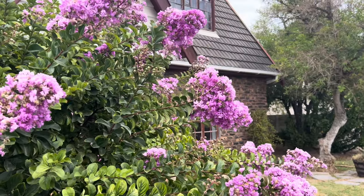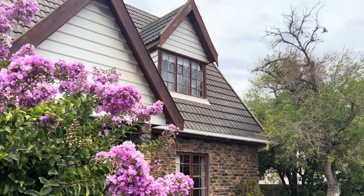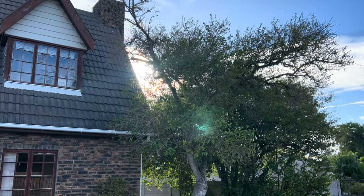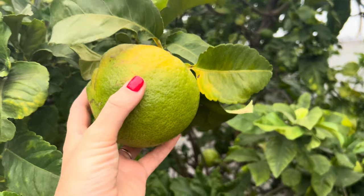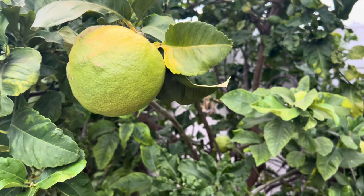Just informed that the bond is registered and we are officially the owners of this new beautiful house. We moved in on the 26th of January and it's now the 8th of February. We were in the house and started working on the house before we were actually owners. We were just waiting for the registration to go through. It's an emotional chapter to close for the previous owners, for the previous ones who lived here.